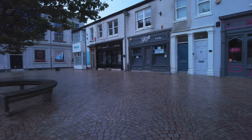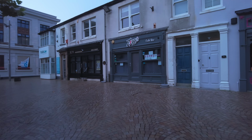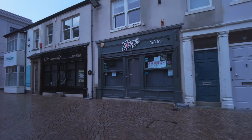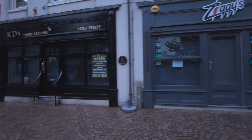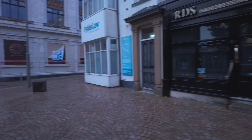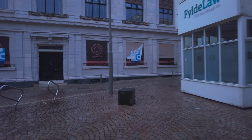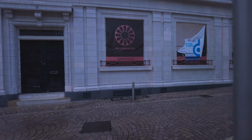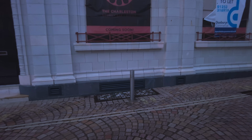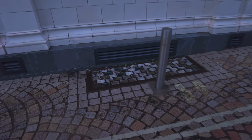Got Ziggy's up here. I highly recommend Ziggy's if you come into Blackpool. Ziggy's, it's themed on David Bowie, Ziggy Stardust, there you go. Anyway, I just want to quickly show you this. This is supposed to be the Charleston pub, bar. It was all done up, but it never opened, and look, these are those glazed bricks here, look.